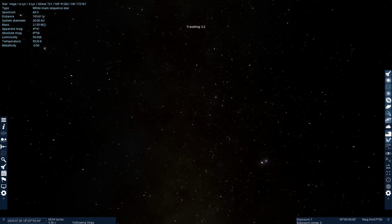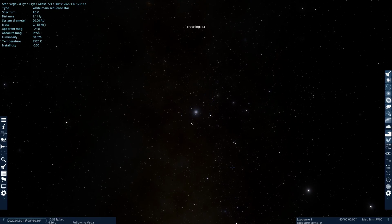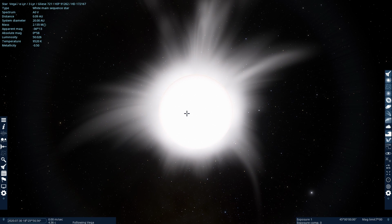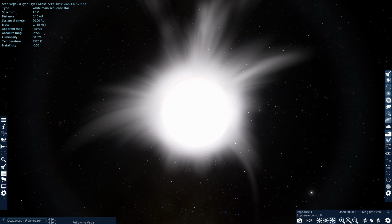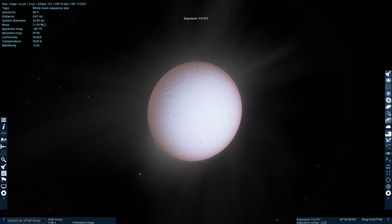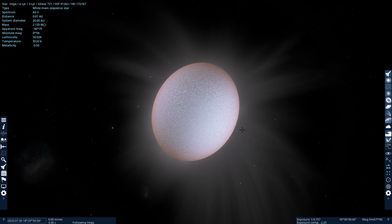I don't know if Vega really has planets, but in Space Engine, it might have procedurally generated planets. So there's Vega. Vega is twice the mass of the sun. And one of the cool things about Vega, I think I've shown this before, is that Vega is an oval. It's football shaped because it's one of the fastest spinning stars that we know of.